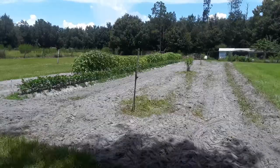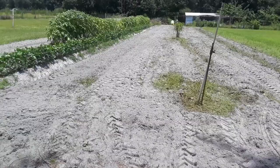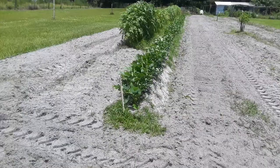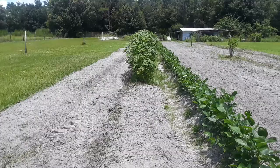I didn't till this real hard yet because I've got a bunch of leaves, a bunch of organics and debris I want to throw in here and till that in on the next round, when I till it in good to let it break in. Got to clean around the sprinklers a little bit. I got to run my hand tiller down the edge of this row, straighten it out a little bit.